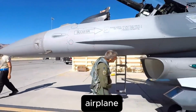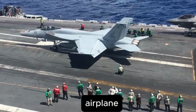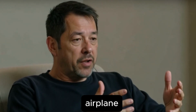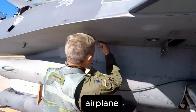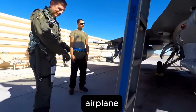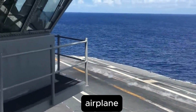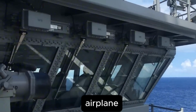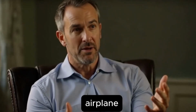A jet engine roar fills the air as an F-35C Lightning II streaks across the sky, banking gracefully before aligning with the carrier's runway. The F-35C, the Navy's first stealth fighter designed for aircraft carrier operations, represents the pinnacle of modern aviation. With its advanced radar systems, superior stealth capabilities, and cutting-edge avionics, it is set to revolutionize naval warfare.